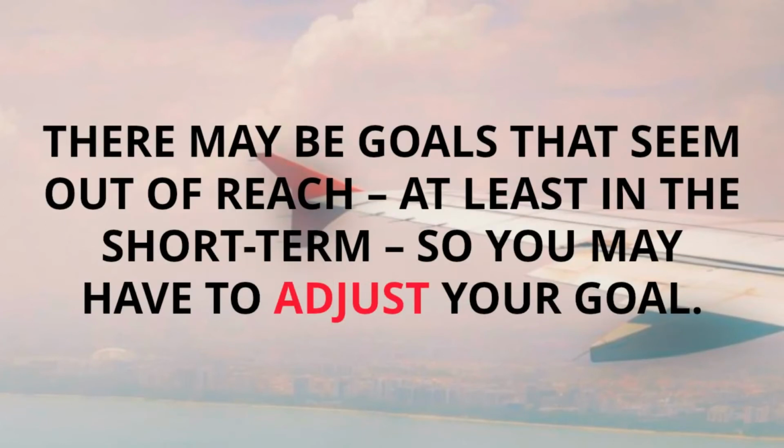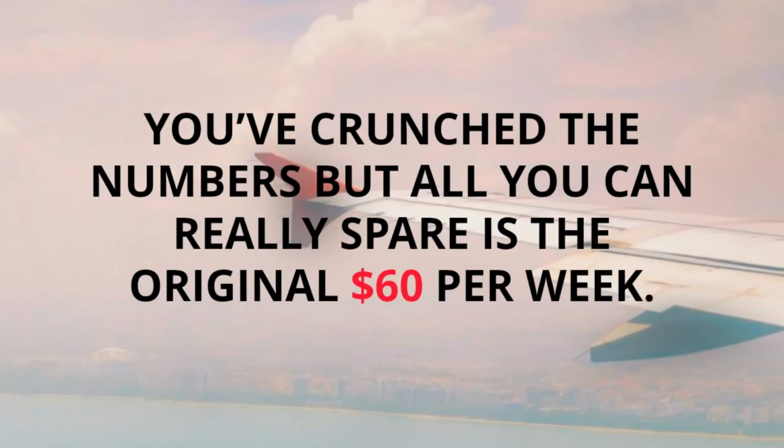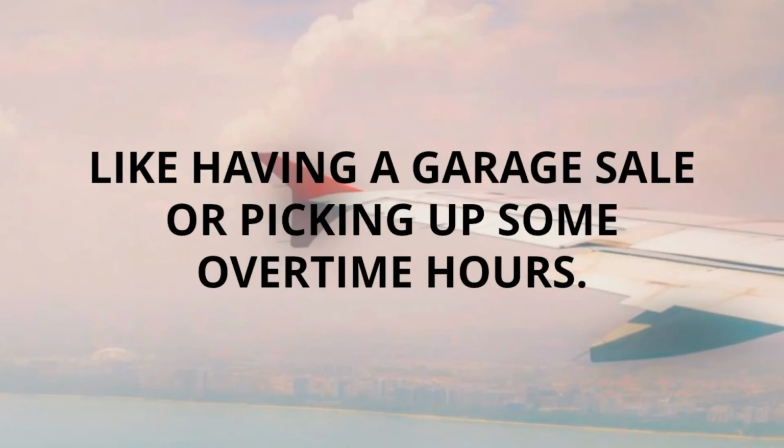There may be goals that seem out of reach, at least in the short term, so you may have to adjust your goal. Let's say you decide you want to spend a little more on the car, maybe $4,000, since your son has been working hard and making good grades. You've crunched the numbers, but all you can really spare is the original $60 per week. You'd need to find only another $17 per week to make the more expensive car happen. If you don't want to add to your debt, you might need to put that purchase off unless you can find a way to raise more money, like having a garage sale or picking up some overtime hours.